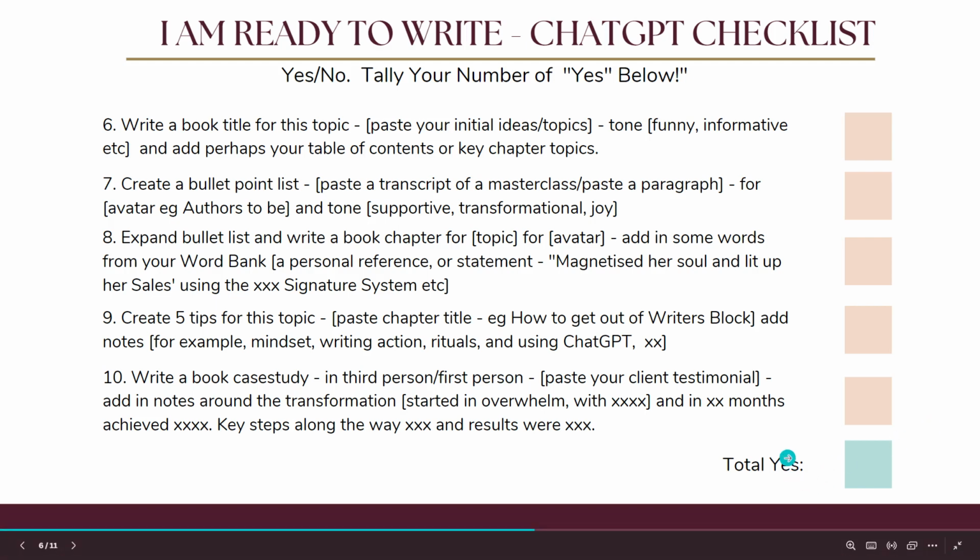All right. Another way is for you to also paste a chapter and ask it to create tips. Maybe in your chapter, you spoke about lots of different ways to improve mindset around money, and you can ask it to create some tips. So you can drag that information out, format it into a tip post, and then you can go in and sort of overlay your own personal changes.